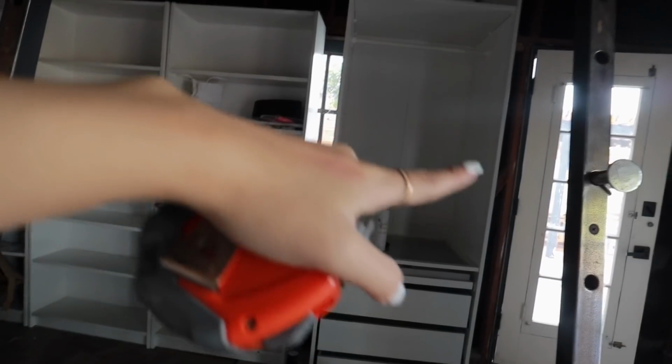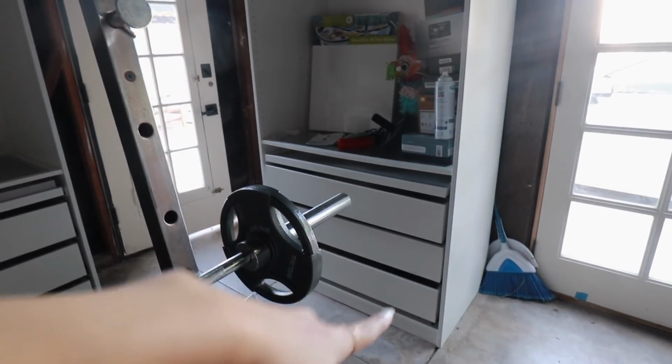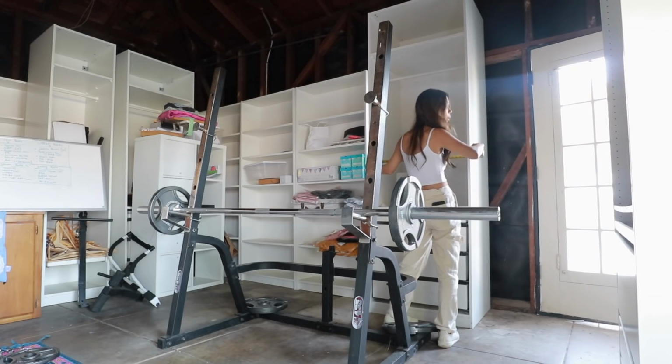So I need to measure out these guys. It is so dark in here. So these are what I actually want to bring over to the new space. I actually want to go to IKEA and buy more of these shelves so that they go all the way up. All right, this guy is 2.5 feet.